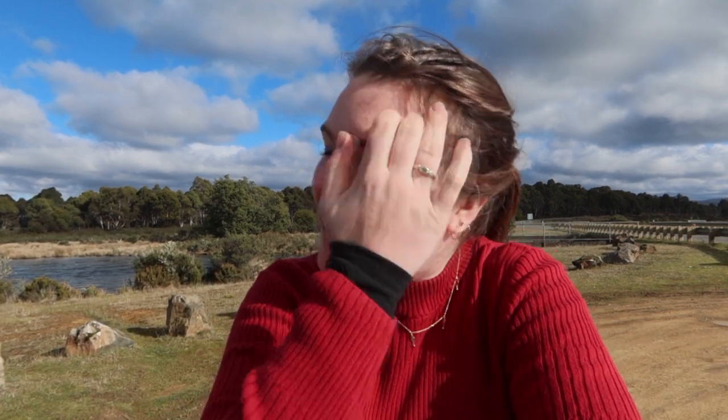How are you? If you're new here, I'm Ash, and we're on another adventure. Of course we are. We are currently on our way to Lake St Clair. Lake St Clair is located in Lake St Clair National Park at the southern end of Cradle Mountain. So Cradle Mountain National Park is up north, Lake St Clair down the bottom. If you guys haven't seen my Cradle Mountain vlog, I'll link it up above for you guys and go check it out. So in this adventure, we're actually going to that southern end.